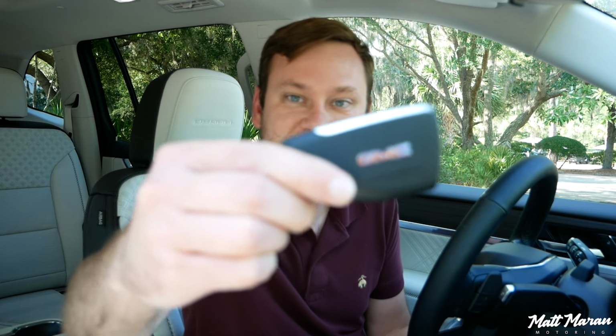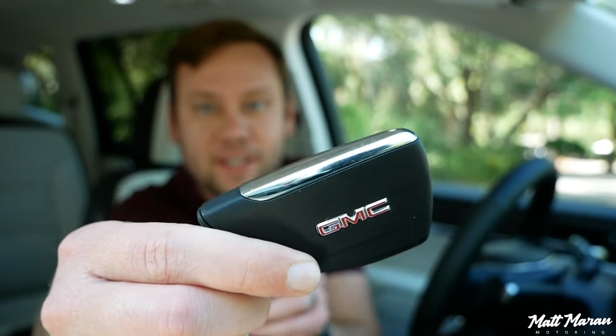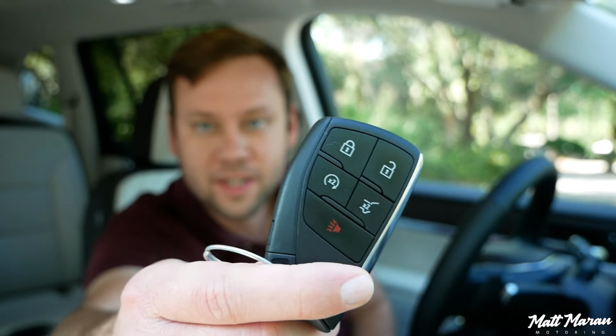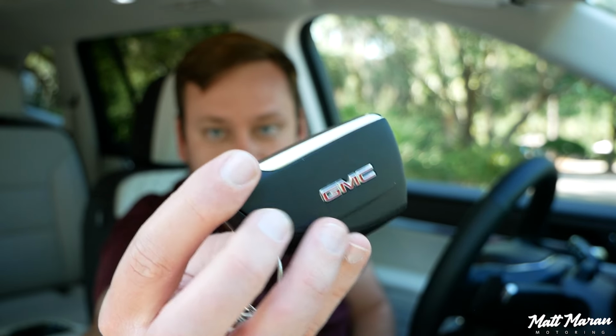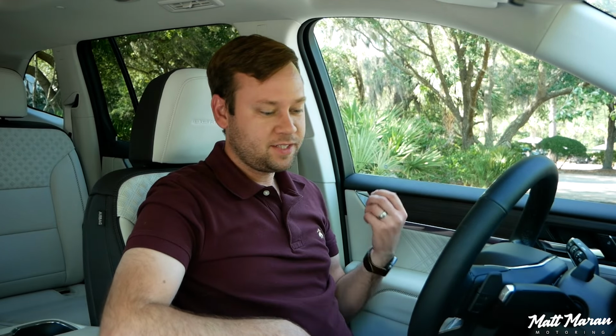The Acadia here just has the newer GM key, the GMC logo on this one, and a little bit of metal on the side, and just a plastic key. Nothing super nice, and honestly, it'd be nice to see a key that's a little bit more high-end feeling than basically the Chevy key with a GMC badge. But still nice and small and a pretty good key, so no complaints here. But anyway, it is, of course, keyless access, keyless entry, and push-button start. So just leave the key in your pocket, hit the engine start button, and it starts right up.